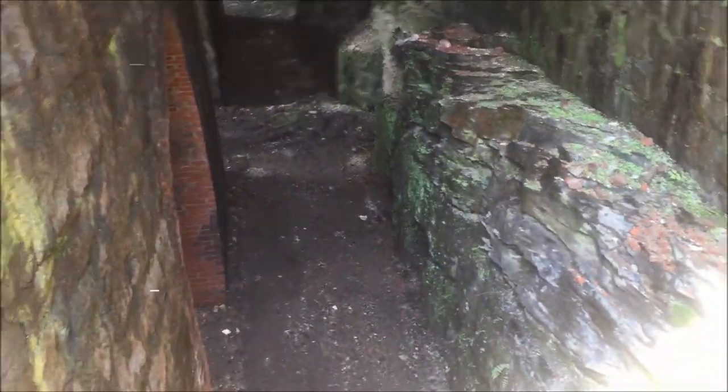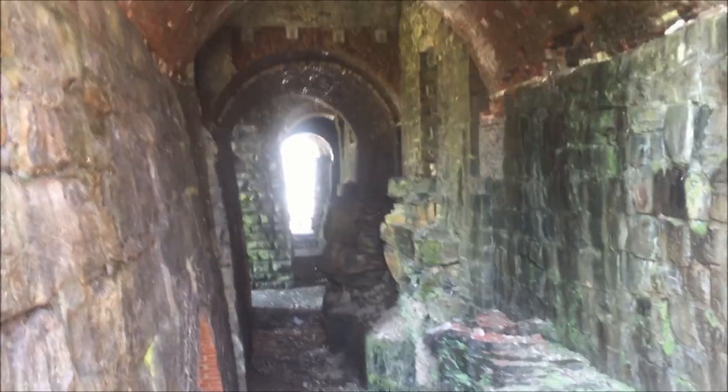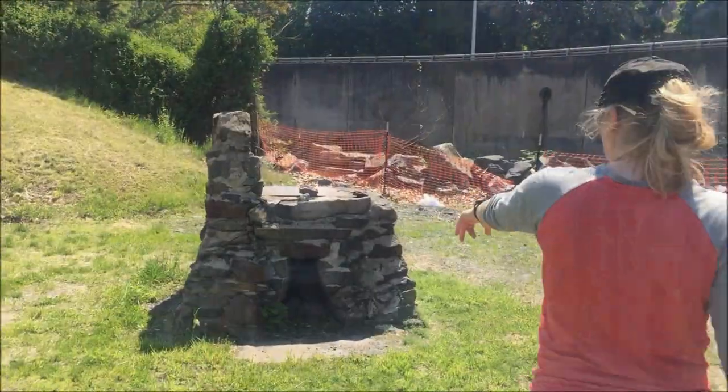What's all over here? Awesome photo op. Oh, they redid all those. Look at those things, Peppy. The reinforced metal brackets. Yeah, see that. Pretty cool. Down here.